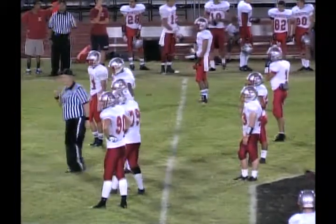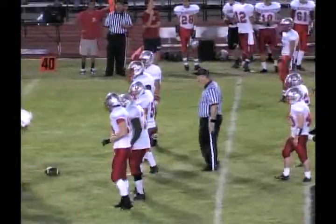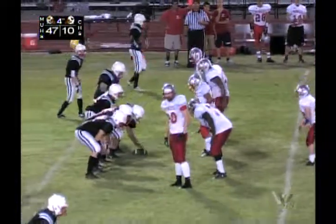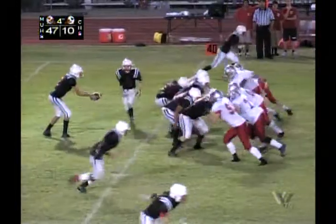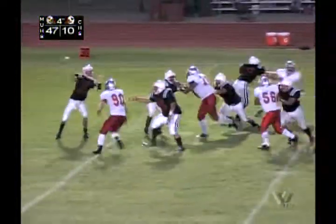Back at Cortez High School, first down and 10. Colts starting from their own 42-yard line. Quarterback Sherrill in the shotgun. Man in motion from left to right. They'll fake the handoff to him. Drop back, look to throw.